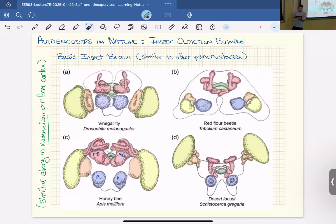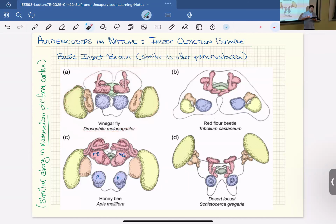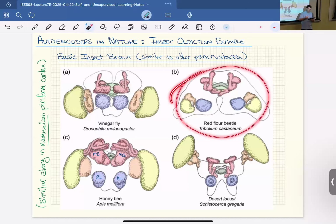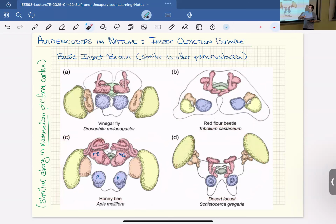So this is Drosophila melanogaster, the so-called vinegar fly, the kind of standard in genetics labs and so on. Red flower beetle, another common organism in laboratories, desert locust, and then the honeybee, which I'll focus on here.